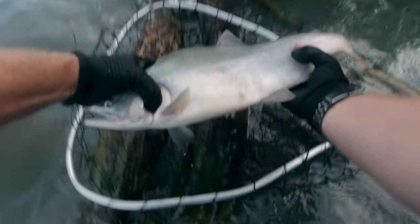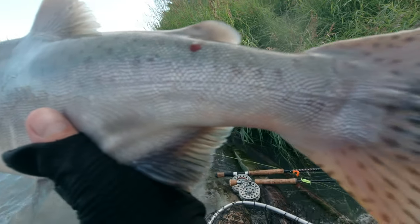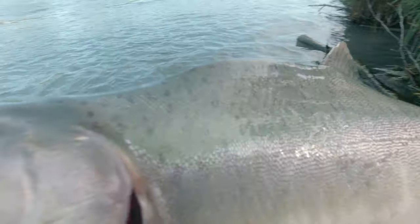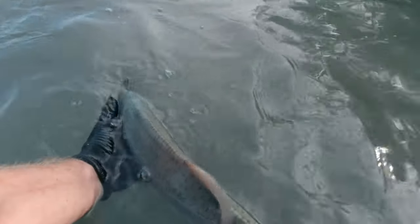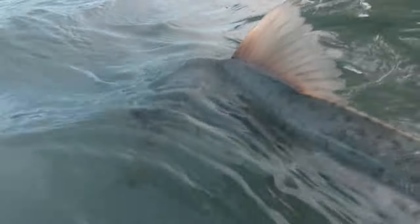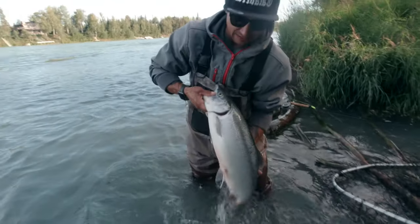Pink salmon. Look at that. Spots on the tail. Spots on the tail. Tiny little scales. Little head. That's your pink salmon for you. There he goes. Back to the wild. All right, get another beautiful fish.